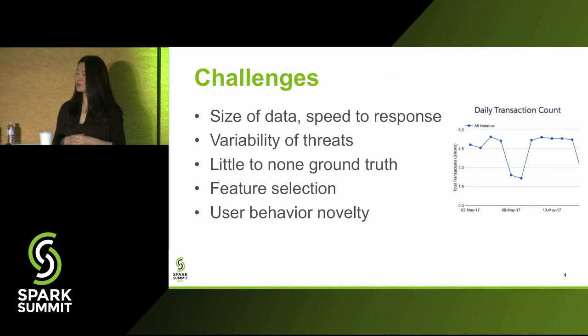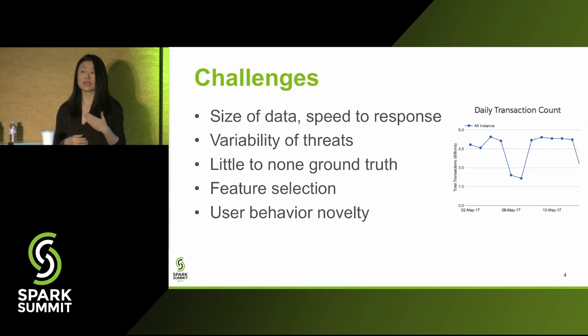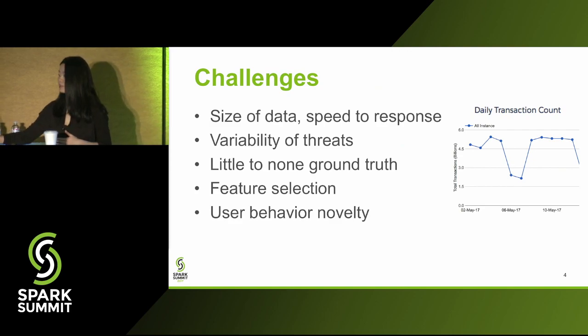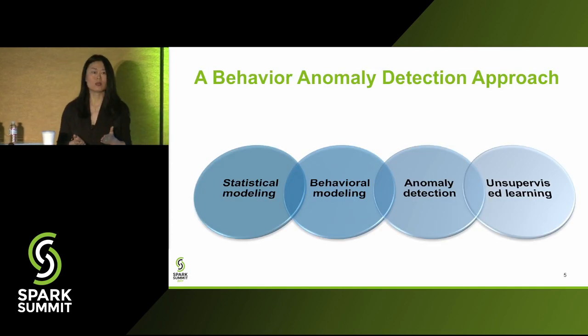The most challenging thing has to be that users behave quite unpredictably, and they change their behavior fairly often. Very often, a new behavior that has a legitimate reason can be mistaken as an anomaly. So we're constantly dealing with volumes of false alarms, and the method has to be smart, intelligent, and adaptive enough to address such user behavior novelty. In summary, we formulate our solution as a combination of techniques: statistical modeling, behavior modeling, anomaly detection, and unsupervised learning.